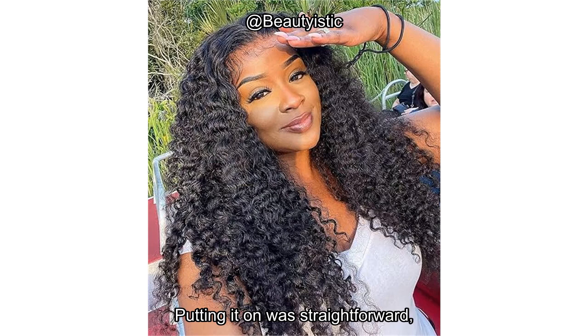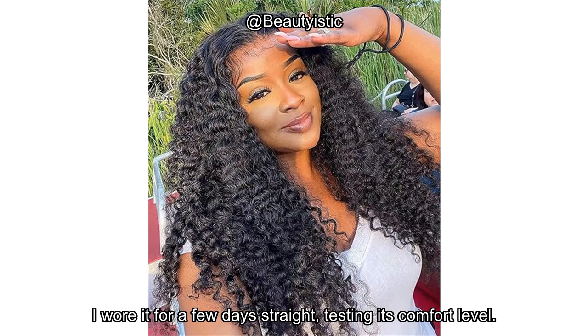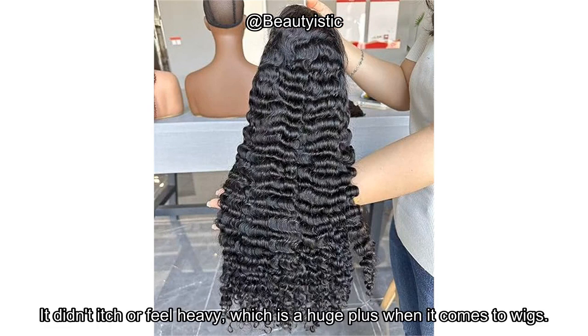Putting it on was straightforward, and the 13x6 lace gave me plenty of room to experiment with different styles. I wore it for a few days straight, testing its comfort level. It stayed secure without feeling too tight thanks to the adjustable straps and combs. It didn't itch or feel heavy, which is a huge plus when it comes to wigs.